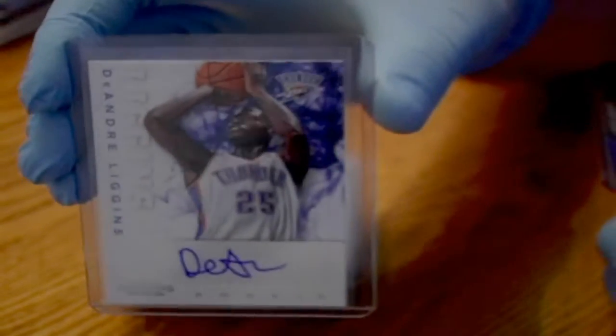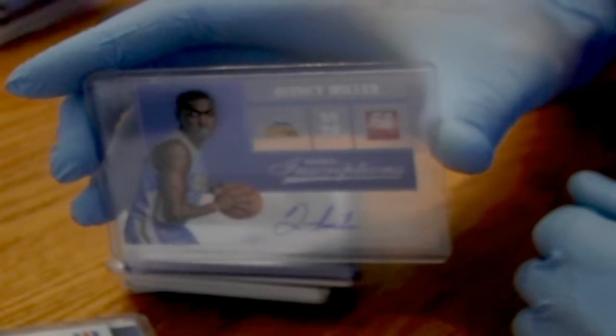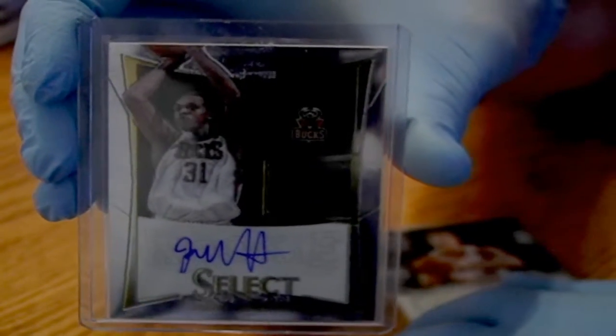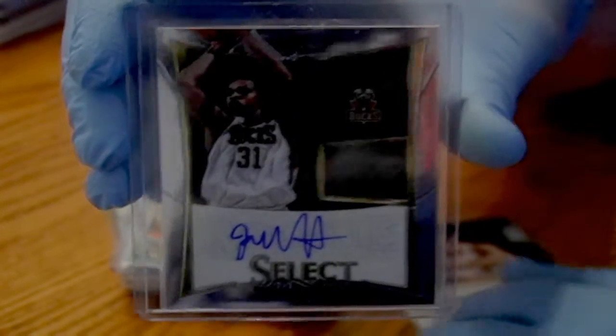Here's another OKC. We had the Perry Jones. Here's a Liggins. I don't even know if he's in the NBA anymore. Quincy Miller, another Elite. Seems like the guy I got these from must have busted at least a couple Elite boxes. Here's a Bismack Biyombo, totally certified. Neat card, he's a good shot blocker. Some card I was excited to see, John Henson. Getting more playing time now that Sanders isn't on the team.